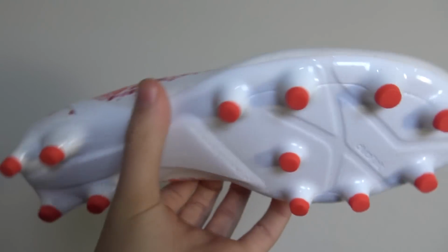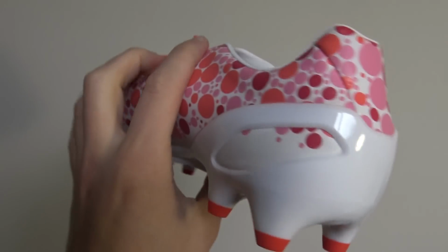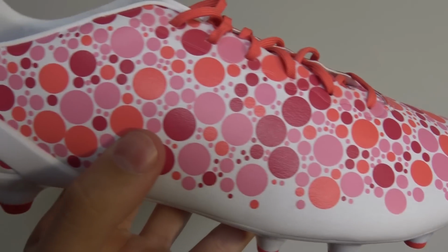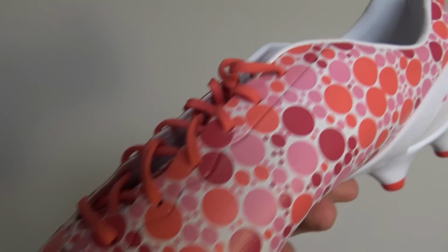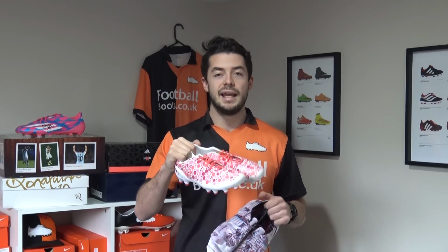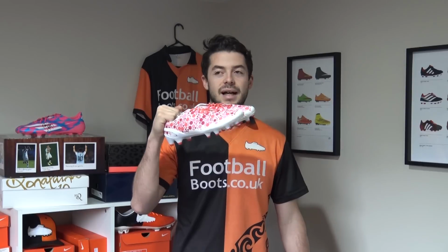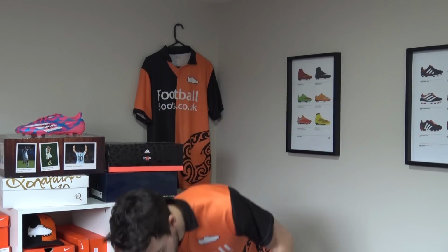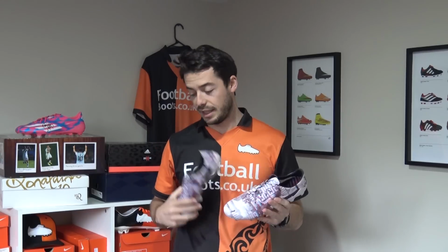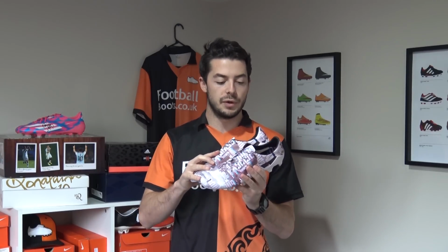A white base, white sock liners, white sole plates, and red on the stud tips and red laces. Overall, a very, very bright camo design. So Puma made this design to sort of hide the features of the Evospeed 1.2 Camo, so it came out roughly 2 to 3 weeks before the Evospeed 1.2 came out, and Aguero did wear it, as I did mention before. Overall, a very bold, pink, ugly design in my eyes. And on to the next pair is the Evospeed 1.4 SL Camo Edition. So this, like the Evospeed 1.2, was available 2 to 3 weeks before the Evospeed 1.4 SL dropped.